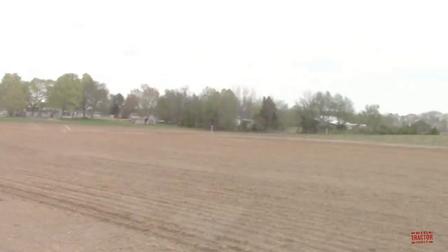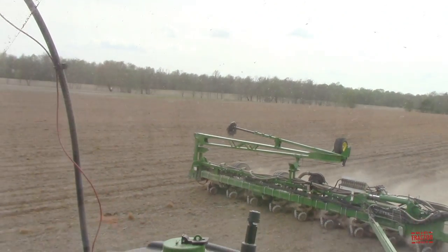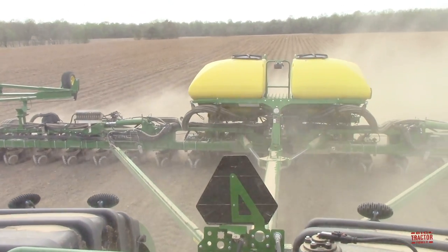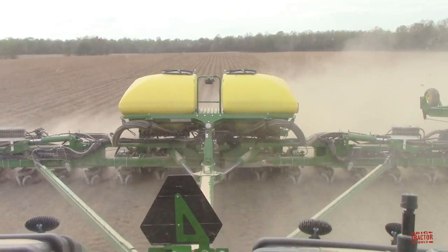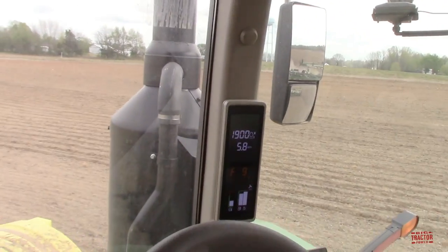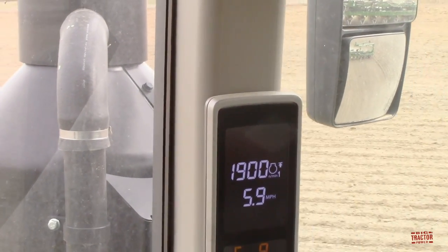This tractor is pulling a 24-row John Deere 1775 NT, which is for narrow transport. It's a Maximerge 5 model, putting in 60 feet of corn per pass, 24 rows at 30 inches. The tractor is running just over 5.5 miles per hour, putting the corn seed out.